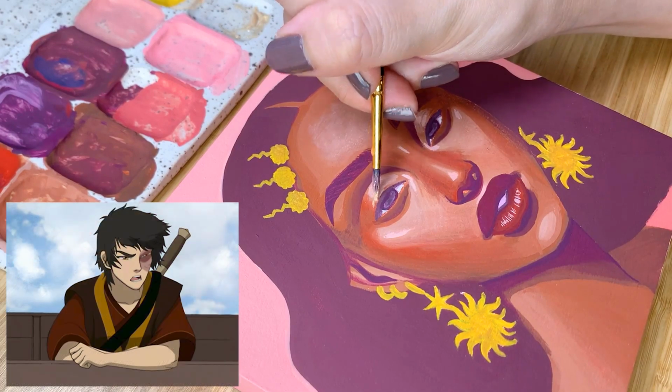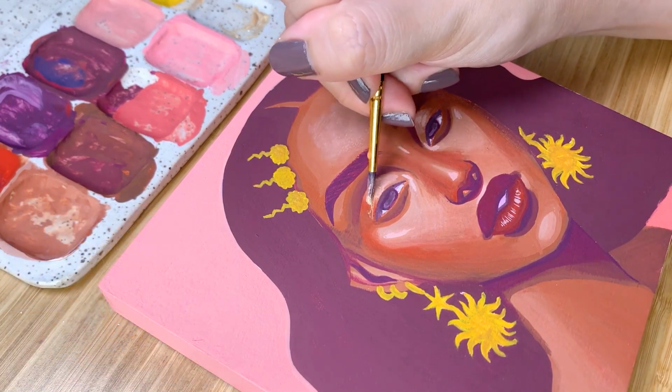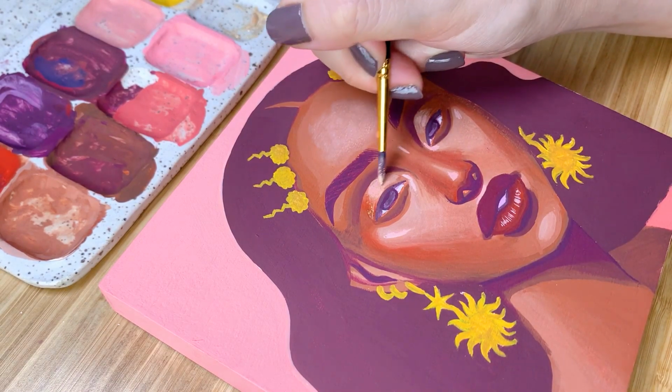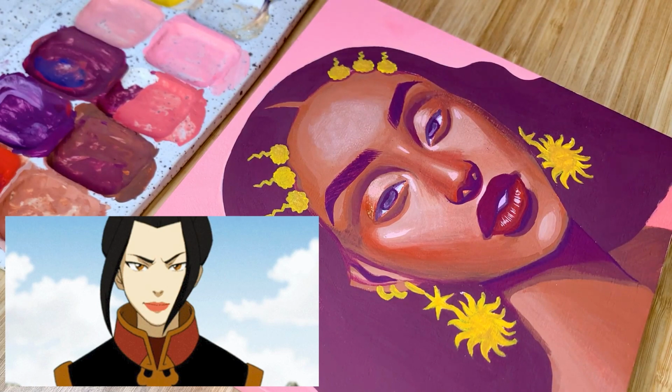But of course, Zuko is a very close second. His story arc and character development is unmatched. And then Azula is a very close third because she's crazy and I love her.